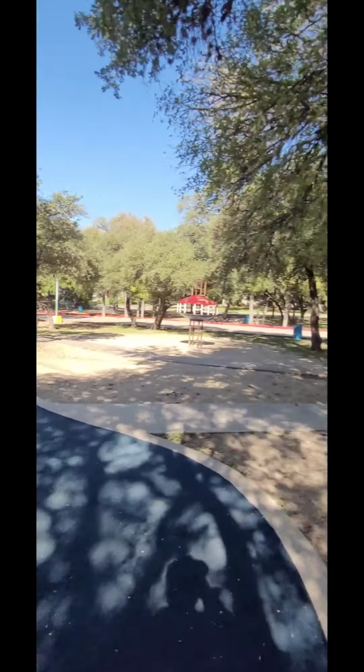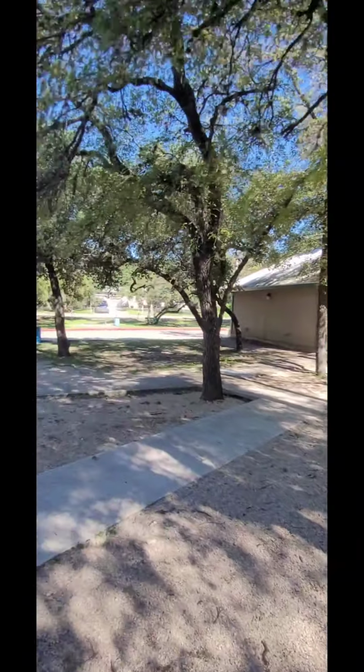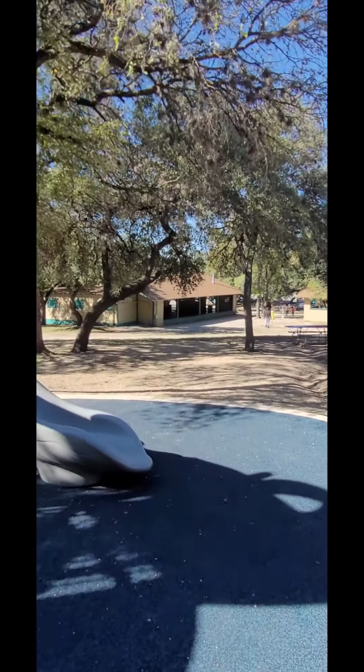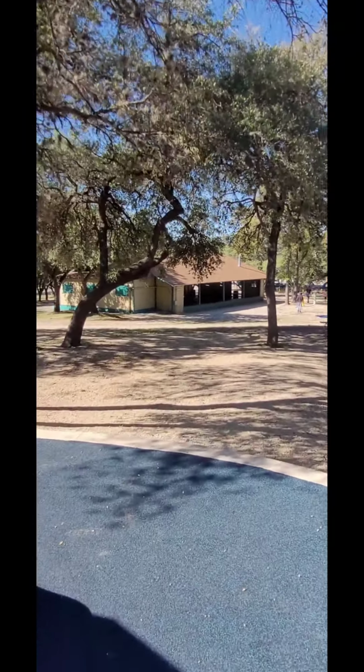Here's another playground, the third one. More restrooms. They got a UFO, old school style. And then you got Pavilion number 2, which I'll get a close-up of.